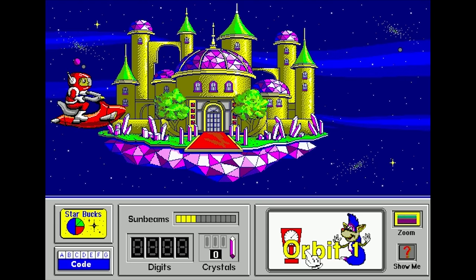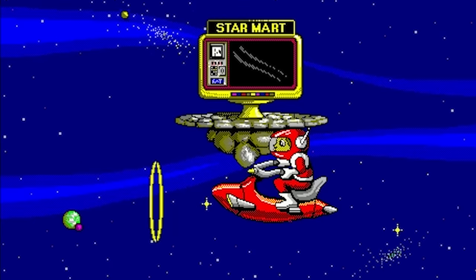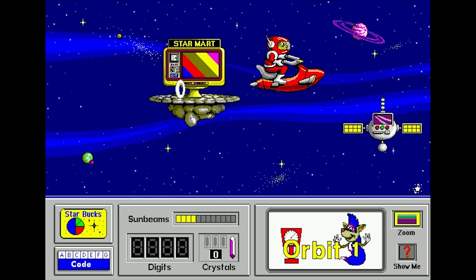Now this is the part of the game that I remember watching my older brother play. Flying around on the space shooter and catching little star guys with yellow circle beams. I'm actually getting a little bit nostalgic just looking at this.